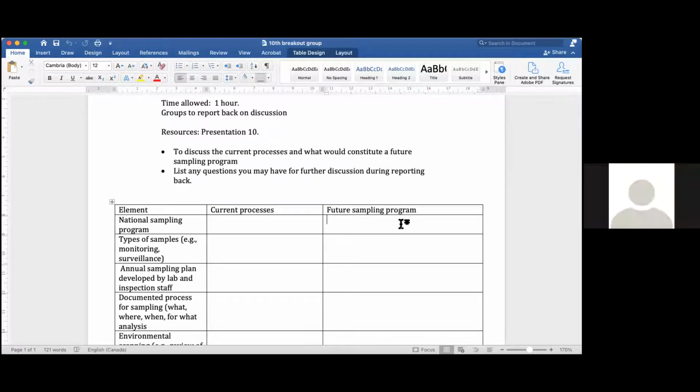We have a national residue program because we are meeting the EU market. So that is there, but for the microbial or other sampling in the different areas, we don't have a national approach. So it would be nice to have a national plan. Like now we're developing our AMR national plan for the livestock sector. It would be nice to have more national plans in the future.